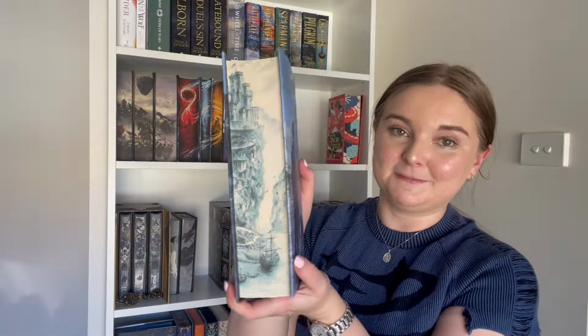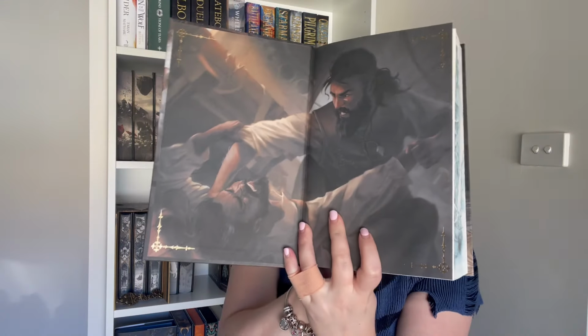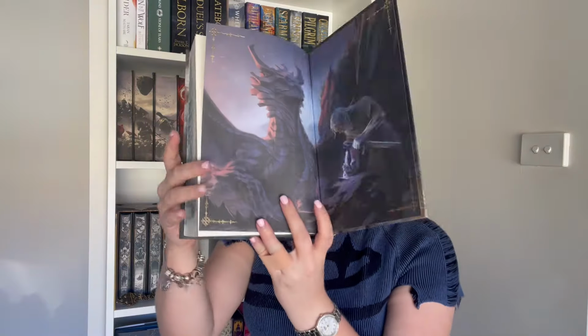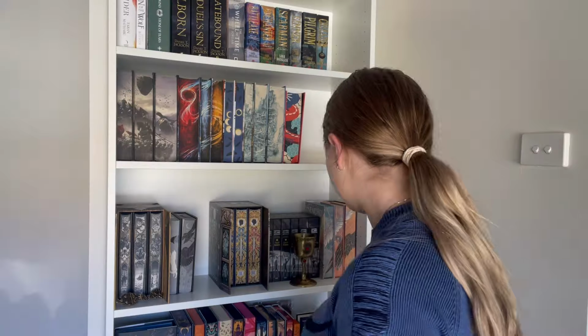Finally, we have the third book in the trilogy, which is Assassin's Quest, and this one is hefty. This is a big book. There's that one. And that. And that. I knew from the moment Illumicrate announced this pre-order that I had to get them. I'm so very glad I did because I think they're beautiful.